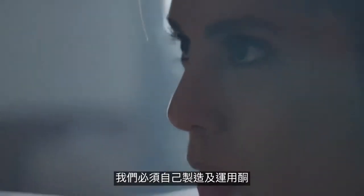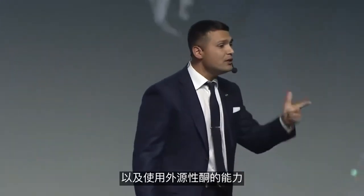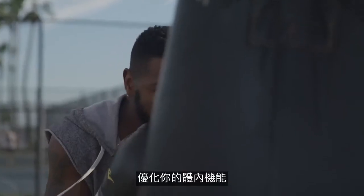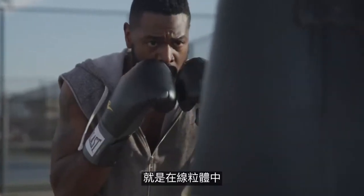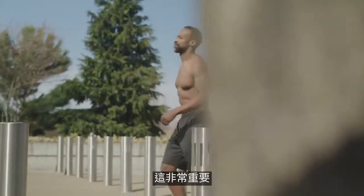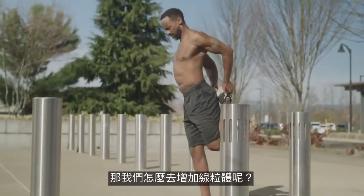We have to be able to produce and utilize ketones, right? So we promote endogenous production of ketones and the ability to use exogenous ketones. And the way to do that is to optimize the internal machinery that you have, where you create energy, in the mitochondria. It's very important when we talk about utilizing ketones to address this issue. So how do we increase mitochondria?